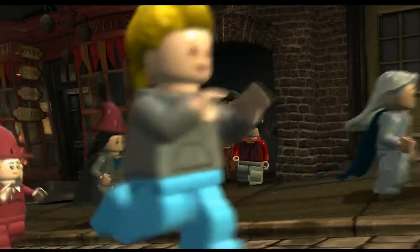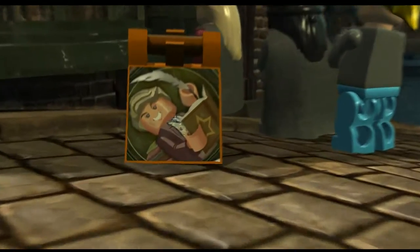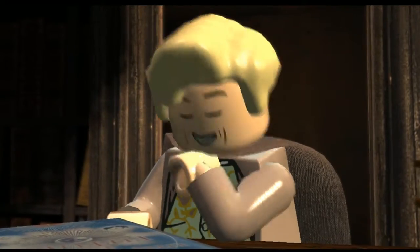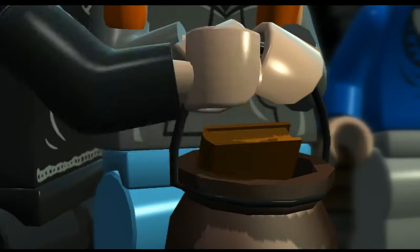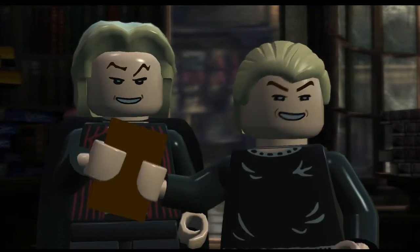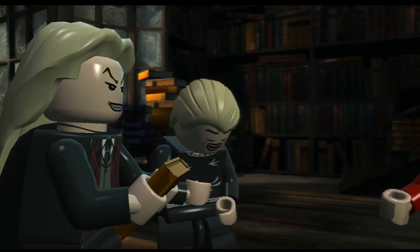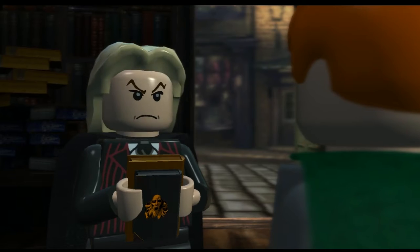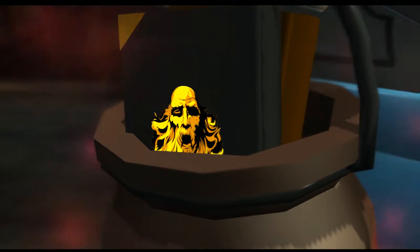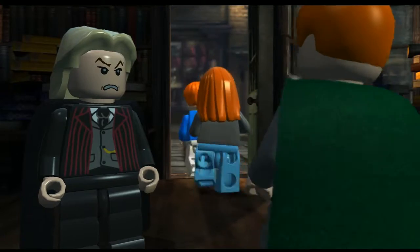Oh, why didn't they just make Hagrid the main character? Oh, dude, you see that Madame Hooch? I knew Madame Hooch had a thing for Gilderoy Lockhart. There's no denying it. That book does look pretty funny, not gonna lie. Hey, Arthur Weasley. Hey, that's not suspicious at all. He's like, hey, look at this black notebook. I didn't put that in there, by the way.